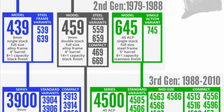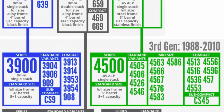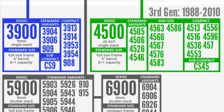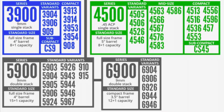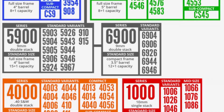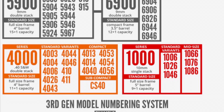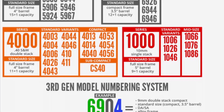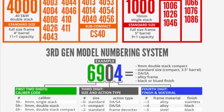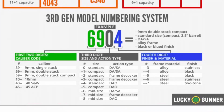The third generation was 1988 to 2010, and this covered the 3900 series, the 4500 series, the 5900 series, the 6900 series, the 4000 series, and the 1000 series. In the third generation, the first 2 digits of the model number typically denote what the caliber was, and then you have the finish, the length of the barrel, and other options that you could get with these guns, like double action only or double action single action. On the bottom, you can see here the chart that decodes the third generation model numbers.